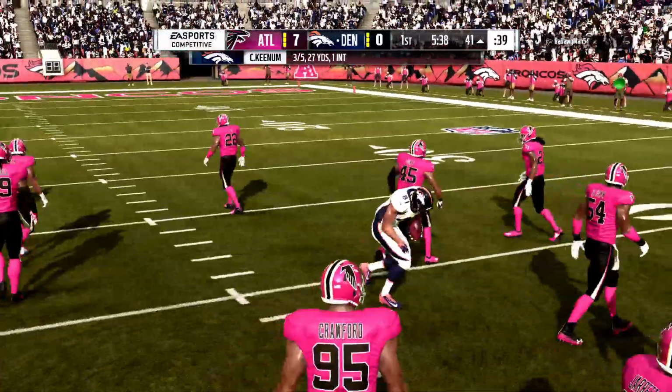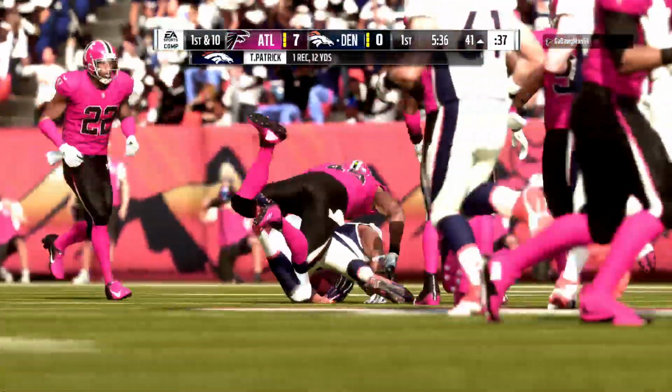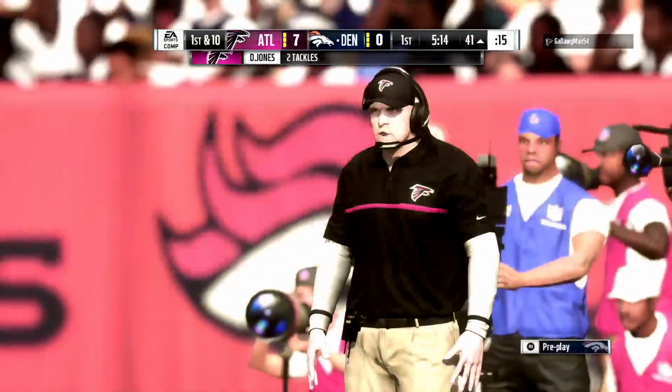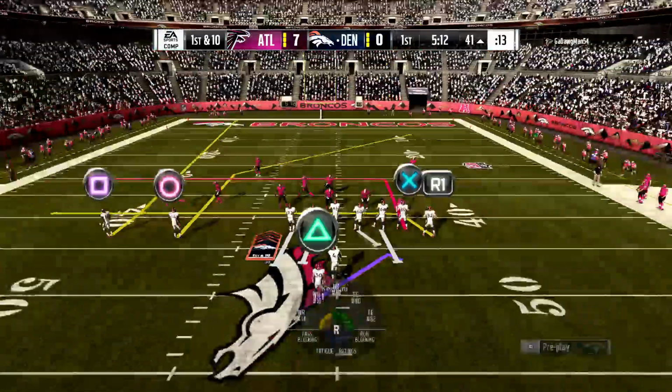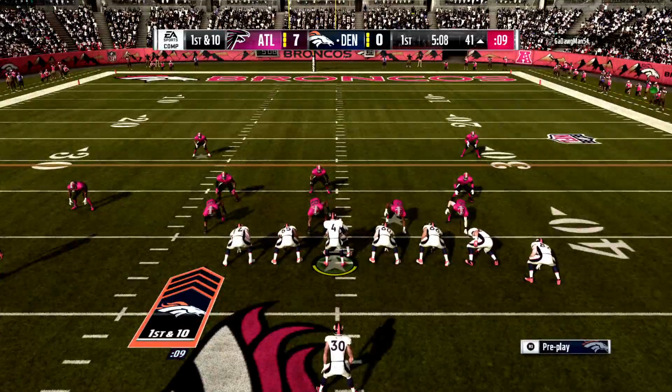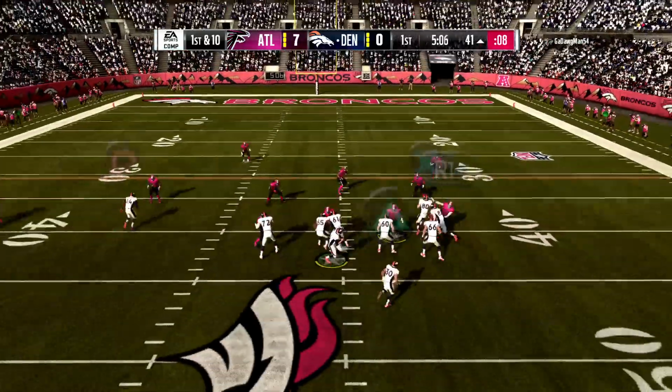Throwing the slant pattern here, complete. First catch for him. It's good for a dozen and a 1st down. This has to go down as one of the simpler routes in the playbook, but oh so effective. Nice completion there. Keeps the sticks moving. Keenum now, after the pick on the last drive, 3 for 3 to start this drive.